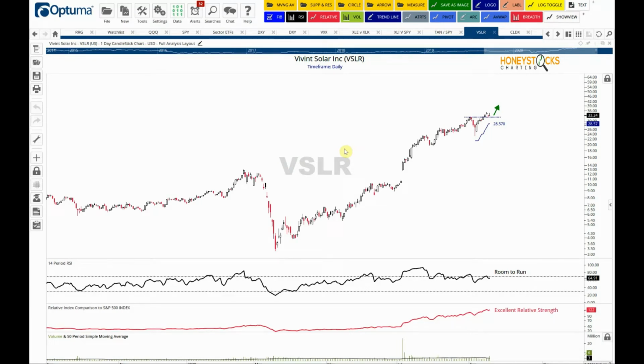Now, individual names, I think VSLR, solar company, it does look like we are potentially breaking out here. Again, it's part of the solar space that I just highlighted a second ago. It's obviously on a massive tear, rip higher at the moment. So hopefully the performance continues. The one thing I don't like to do is put a cap on how far price can go.